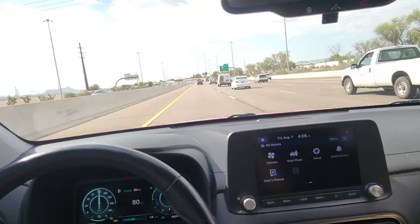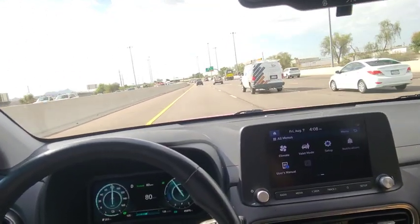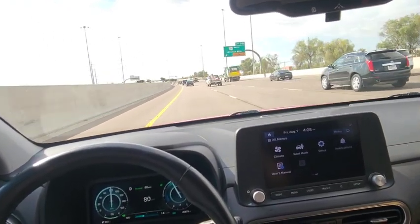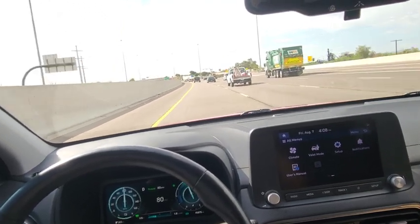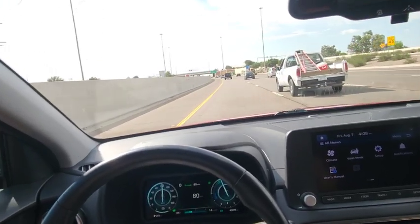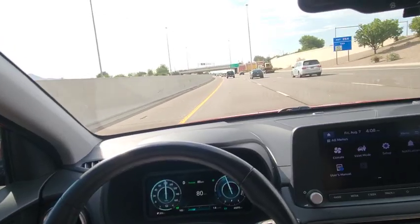For being a big hatchback or a small wagon, they are really remarkably quiet inside. They ride very, very nicely. And even on some more torn up pavement or up here on the concrete that we're about to get to, they handle it with aplomb.